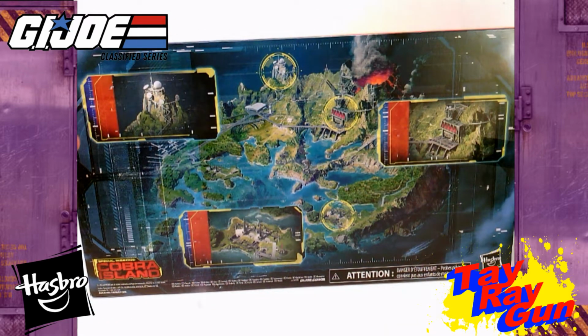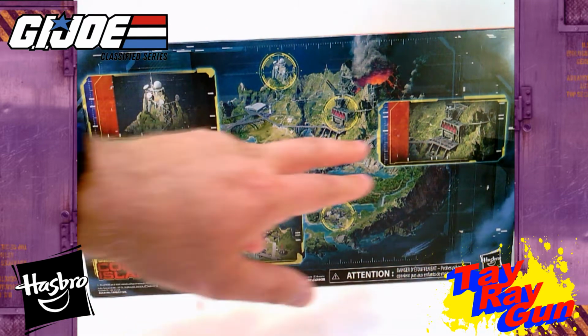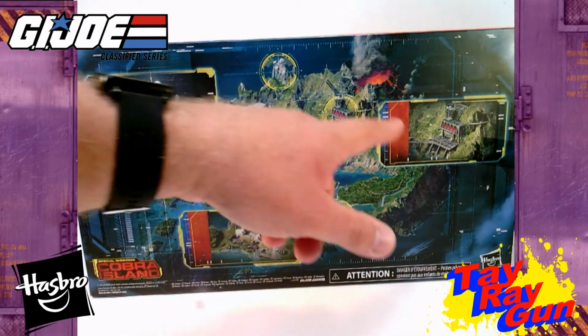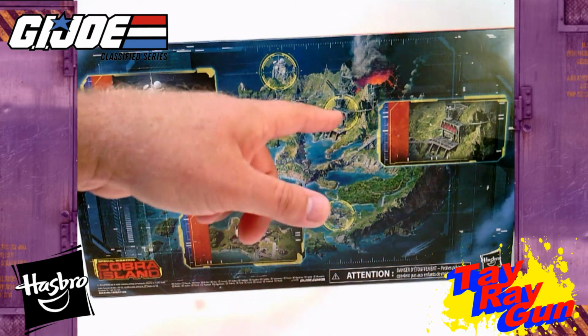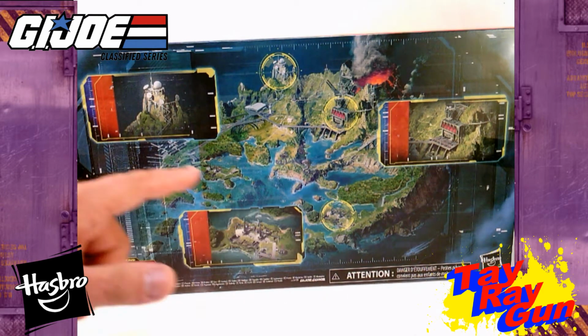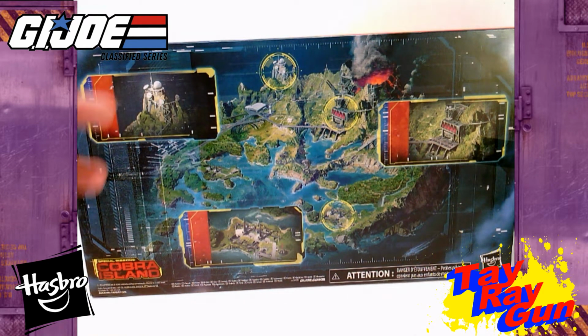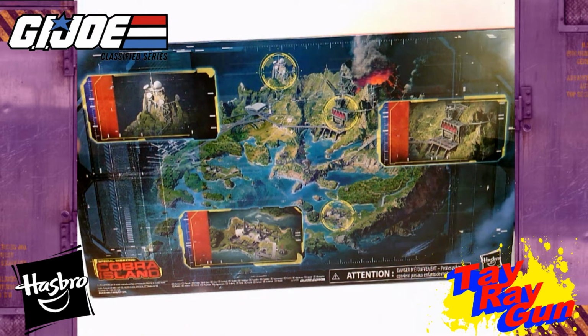Now on the back we do get this kind of Special Missions Cobra Island here, and it shows different photos of different pieces of the island. So we've got some sort of garage thing over here near the volcano. This might be a generator. It's like some sort of landing platform over here, satellite structure over here. But there's not anything really showing anything about the toy. This is just Cobra Island and that's it.